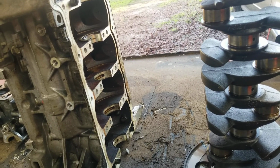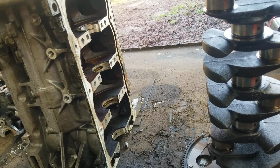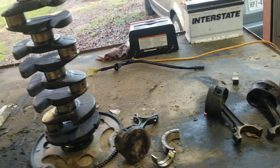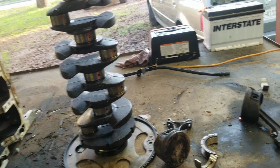Front wheel drive cars, the engine's on top of the tires, so they break stuff. A pickup, something that's real light in the rear end, they may very well just slide the tires and then you get the water out of it and then you're good to go.